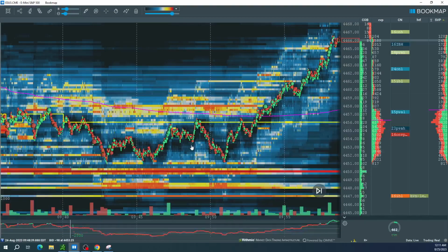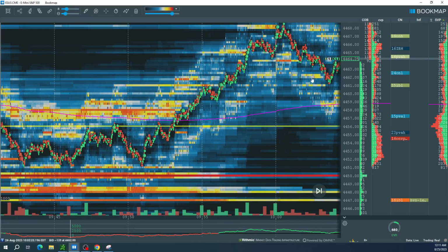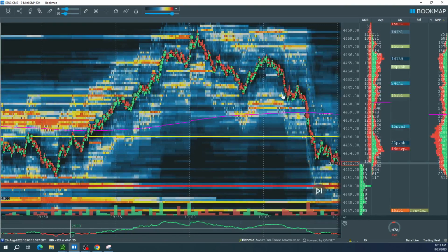But by the time I got to work, we came up into the overnight low. We pushed through it. We pulled back under it. We played with it for a little while, but we eventually came back underneath a little after 10, and you can see we came up under nothing, touched it again, or almost touched it, and then just did a swan dive.